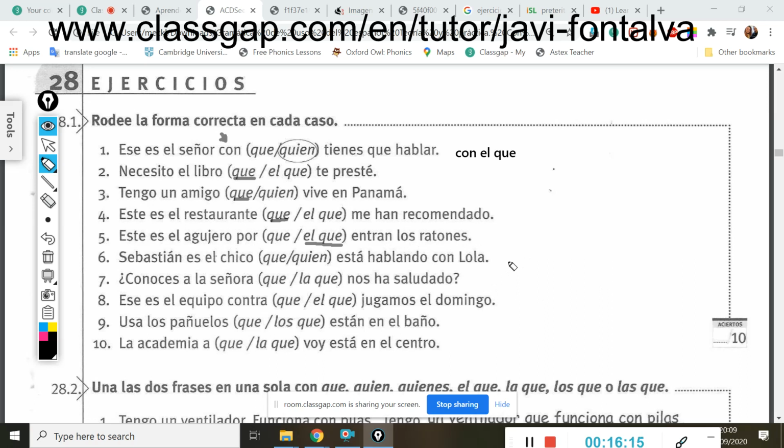6. Sebastián es el chico que está hablando con Lola. Perfect. 7. ¿Conoces a la señora que nos ha saludado? 8. Ese es el equipo contra el que jugamos el domingo. Perfect. So contra is against, right? Exactly. Contra, against. Playing, yeah.